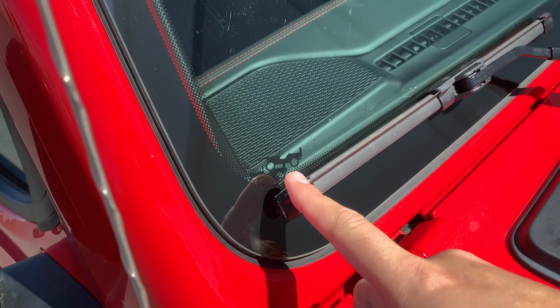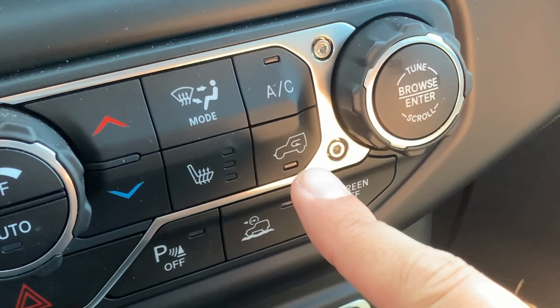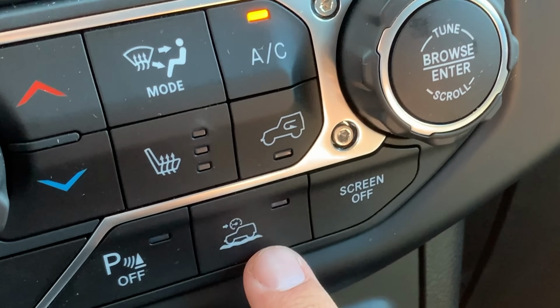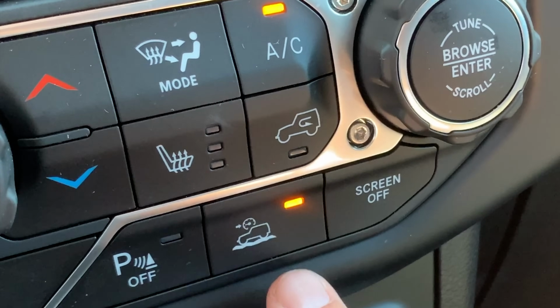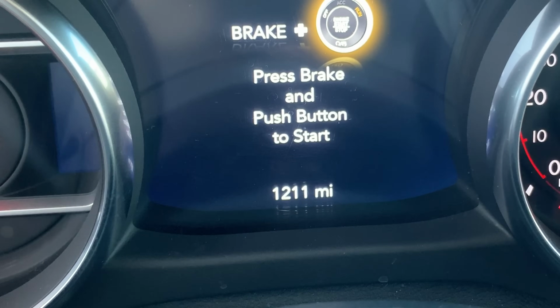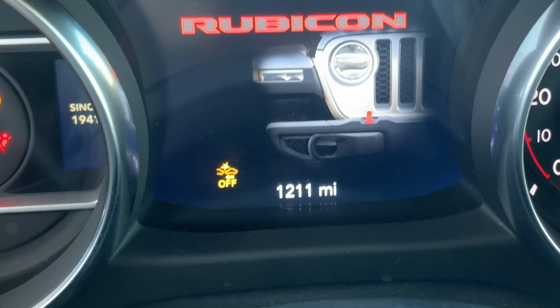And you also have Jeep logos in the center control stack on buttons. The recirculating climate control button isn't just a generic car, it is a Jeep. And you also have a picture of a Jeep on the little off-road cruise control button in the center control stack, which is very cool. But my personal favorite is the little Jeep that drives across the screen in the gauge cluster when you start the car. You have this little Jeep that sort of is on an adventure across the screen. It's very cool. I love all these little hidden Jeep Easter eggs that you kind of have to look for.